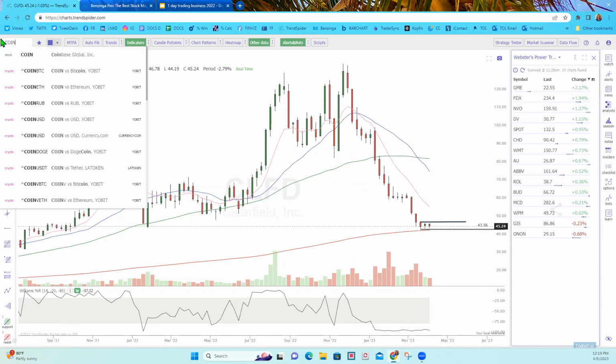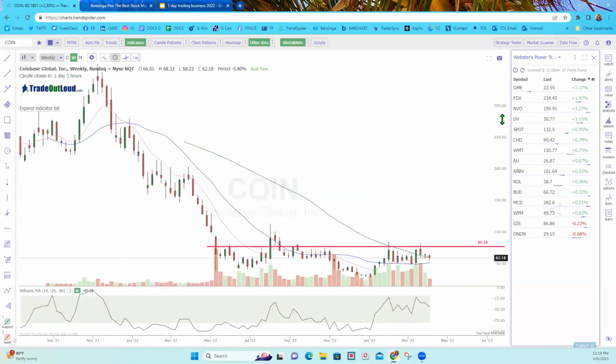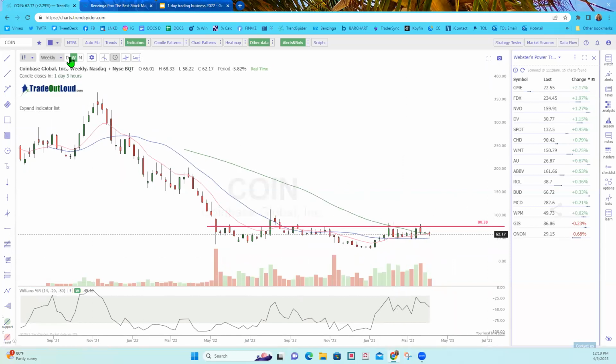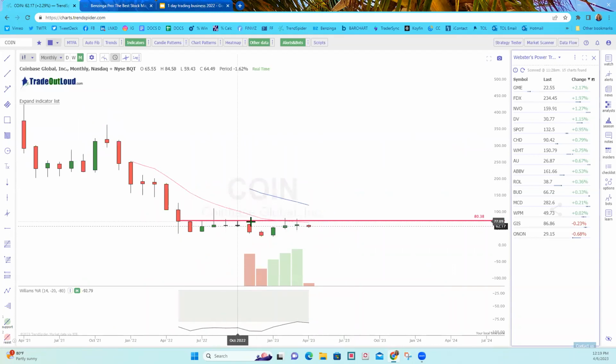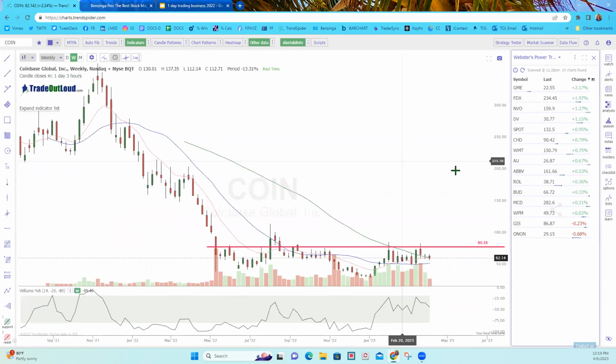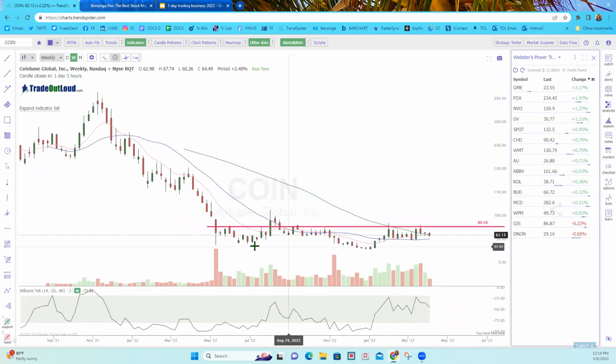The next one is Coin. All right, let's take a quick look at Coin and see where it's at. You can see that I've done some analysis in Coin here. All right, so let's go to the highest time frame, and we already see that we have a lid just above the $80. So that is a big resistance zone. That's the area that we should be aware of. And of course, we're seeing that we have these sloppy bottoms as well on the weekly chart. So the stock is definitely not ready to go anywhere yet.